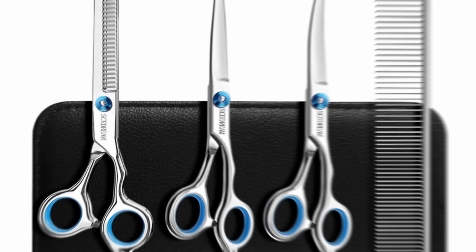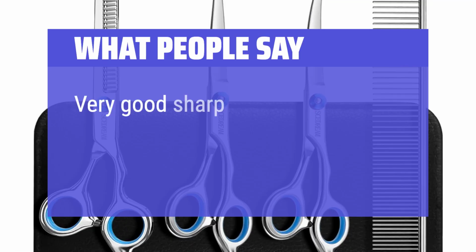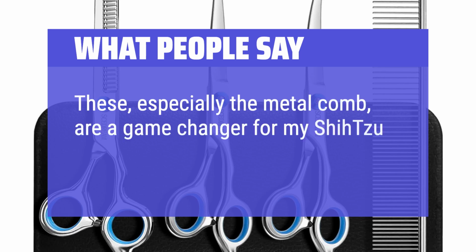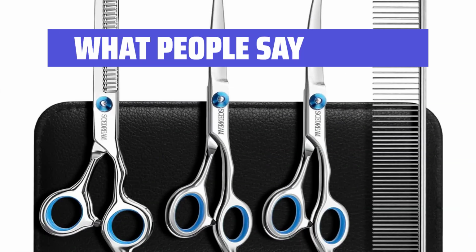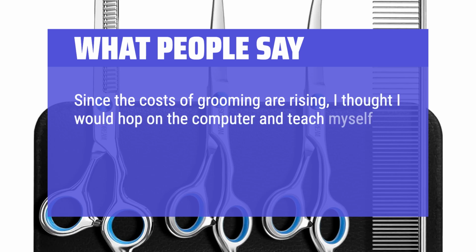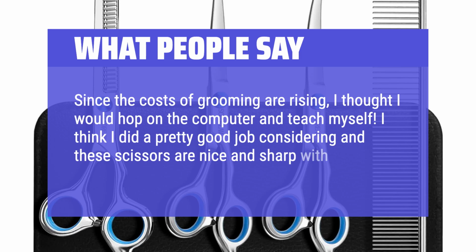What people say. Very good sharp scissors for my hairy dog. These, especially the metal comb, are a game-changer for my Shih Tzu Teddy mix. Since the costs of grooming are rising, I thought I would hop on the computer and teach myself. I think I did a pretty good job considering, and these scissors are nice and sharp with good finger grips.